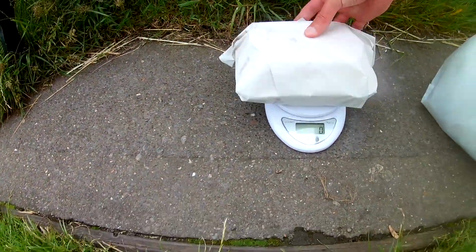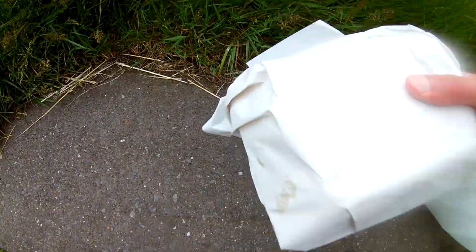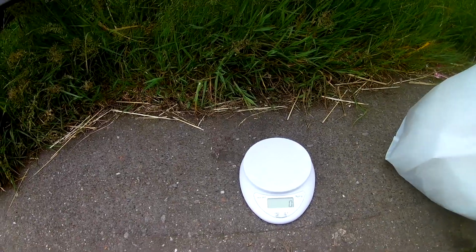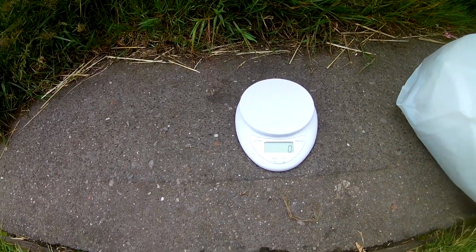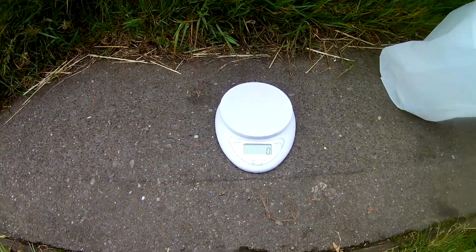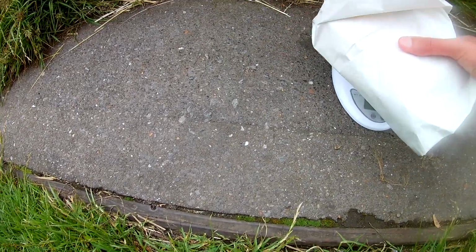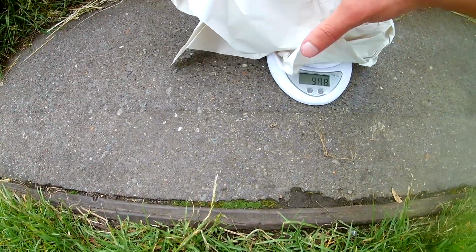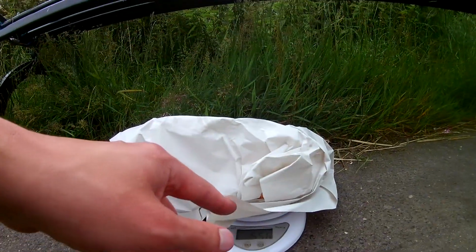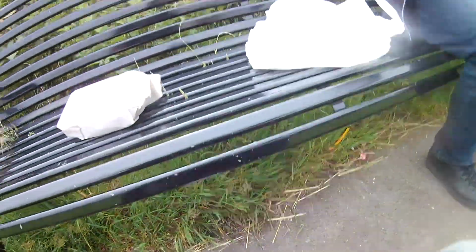First we can measure the variance since we have two kebabs. So the first one is 553. Not that great, plus we are measuring with the paper, which is a couple of grams. Oh, and the second one. Oh my god. Okay, let's try this. 556. So there's actually very little variance. The weight of these two kebabs is very even.